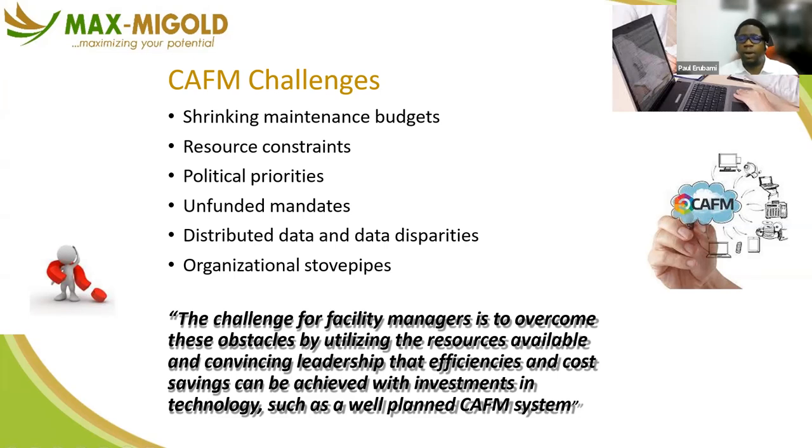Some of these challenges include political priorities, for example, somebody in the executive management does not like your face and aspect, so no one buys into the technology that you are bringing up. Somebody's put together a strategy and some mandates for you to implement, and you don't have funding. Maybe you didn't come up with a budget on time, and it wasn't captured.